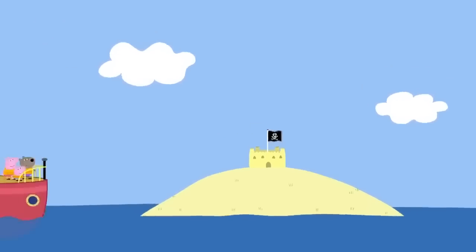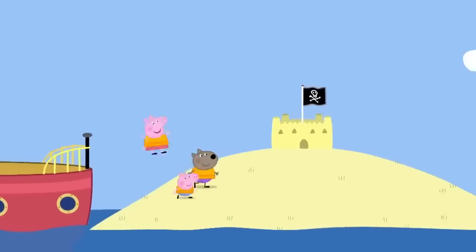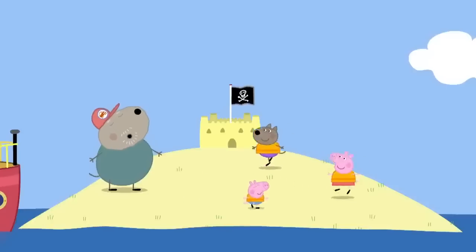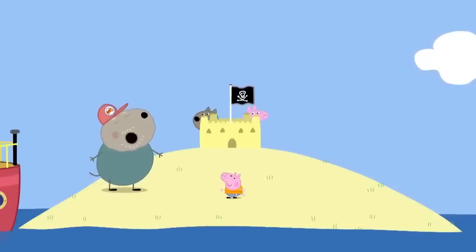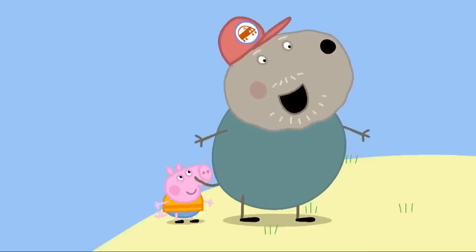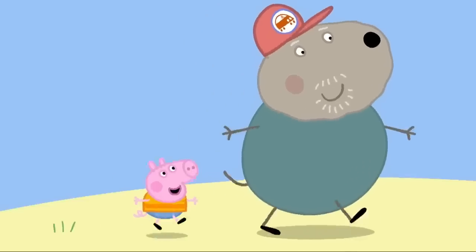Grandad Dog's boat has arrived at Pirate Island. Look, our sandcastle's still here. Let's play hide and seek. Okay. One, two. There are not many places to hide on Pirate Island. Five. Ready or not, here I come. Found you. Oh. Now, where's George?